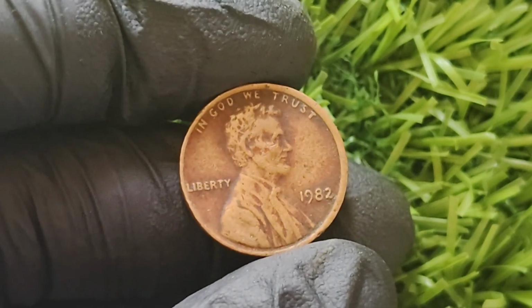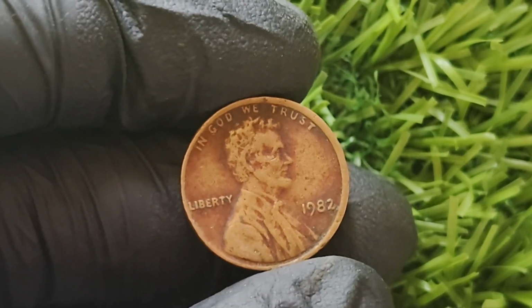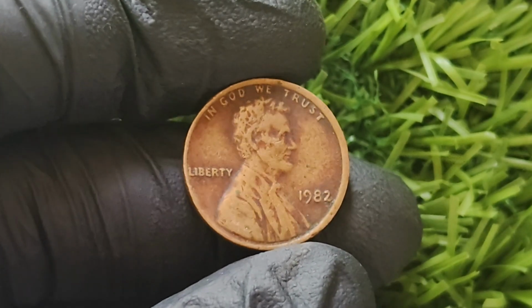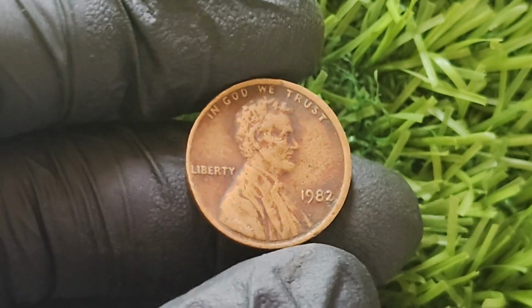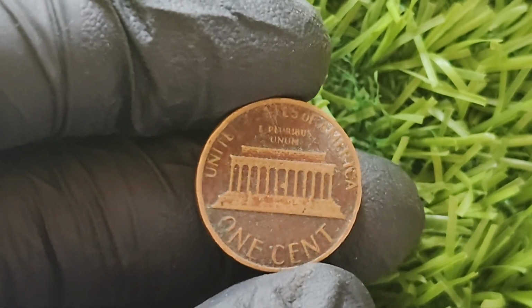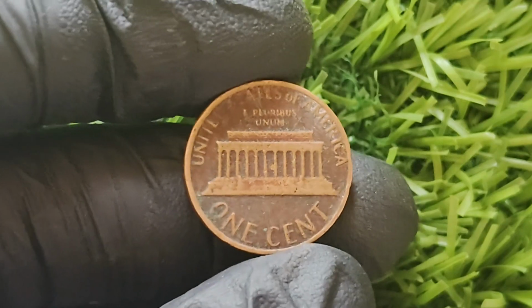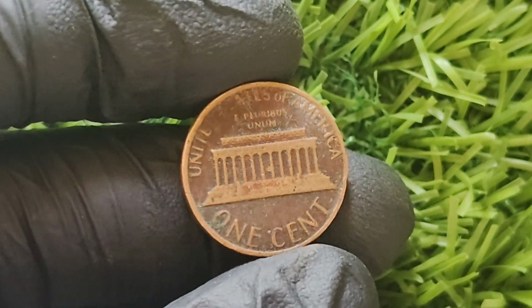The combination of rarity, a transitional mint year, and the mystery behind how it was even produced has driven its price to astronomical heights. But there's something even crazier. Some experts believe there may be more of these million-dollar coins out there, hiding in drawers, jars, maybe even inside your own home. Collectors around the country have taken up the search. Stories are popping up everywhere.